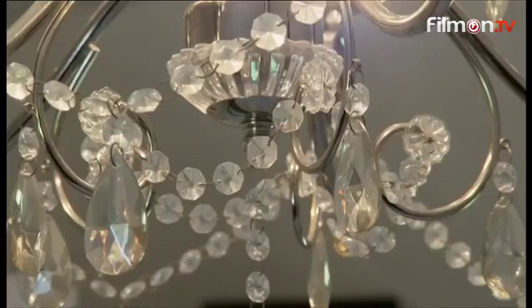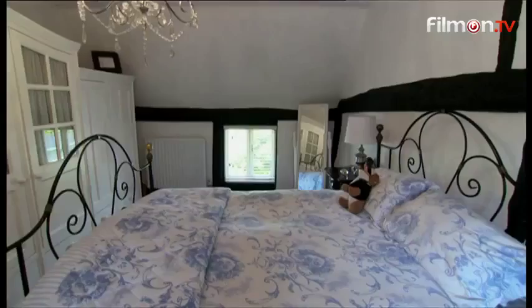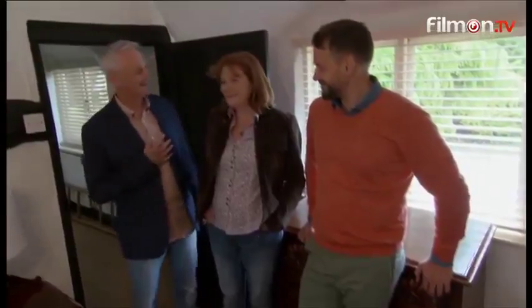I like the configuration. Kids at one end of the house, us at the other end of the house. That makes a lot of sense. Nice and airy as well. I think you get a lot of light in here. But yeah, I think this fits the bill quite nicely for me. I know, you're loving this.